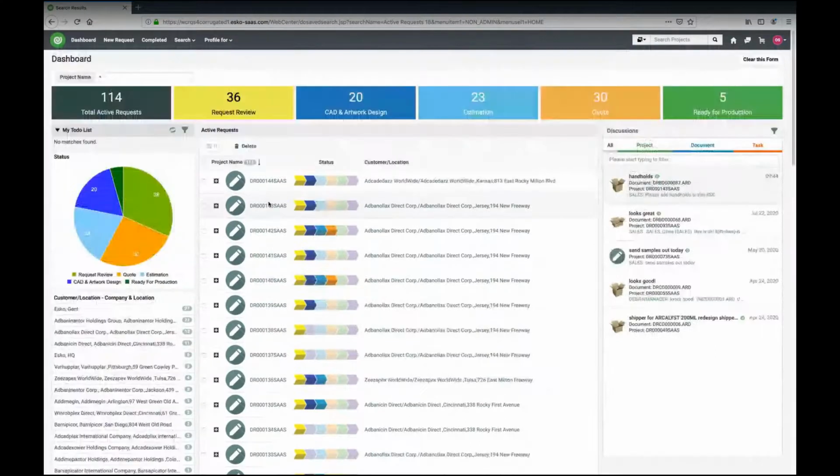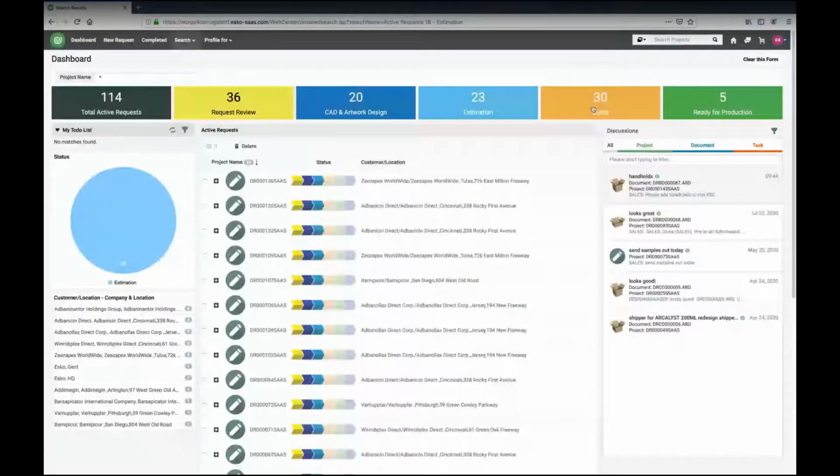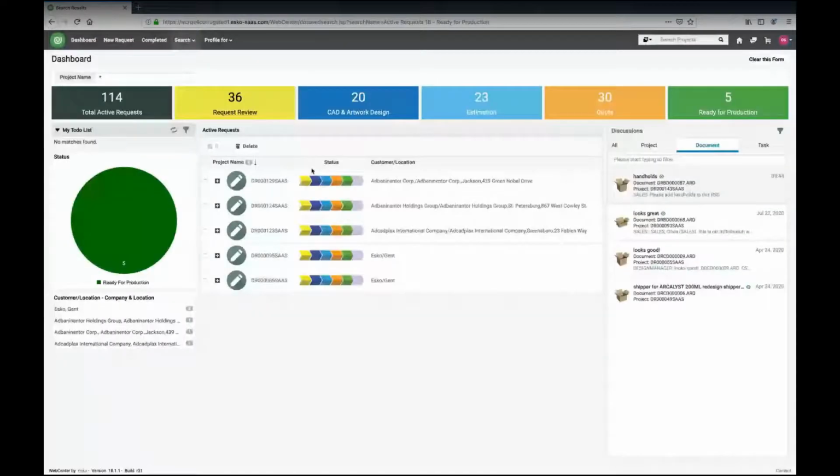What do I have to do? What's waiting on me? What's the status of this project? What steps have already occurred in this project? What's the next step? Who's that assigned to? When was that started? All those types of things. Again, we've also got the nice discussion board over here. We can also truncate this view a little bit by quickly clicking on any of these color blocks across the top. If I just want to see which of my jobs are ready for production, I click on that ready for production icon, and my list of jobs is truncated down to just those 5 jobs.